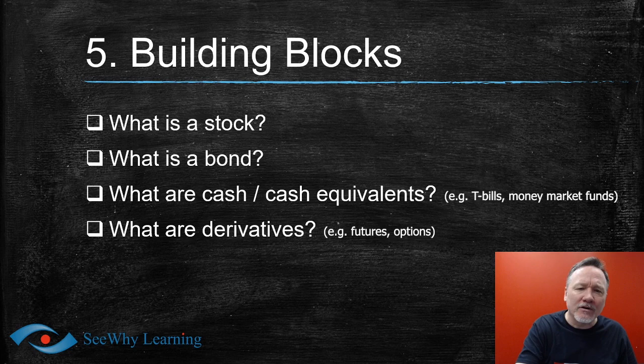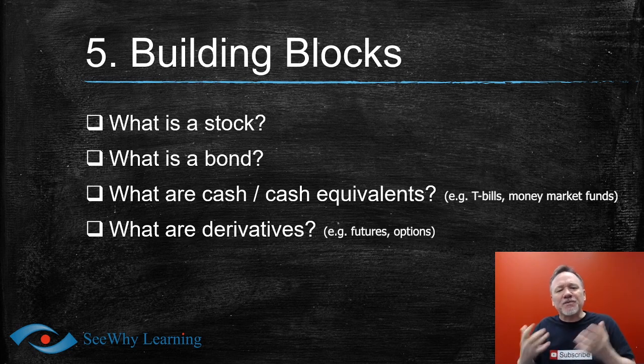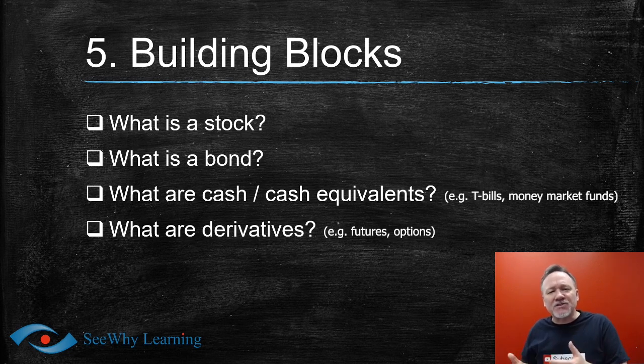So that's all stock represents. It simply represents a piece of ownership of a company. Now there's more to it than that. There's different types of stocks and some pay dividends and things like that. We're going to talk about those further and you're going to learn about those later on in the course. But for now, I just want you to understand that stock represents simply a piece of ownership of a company.